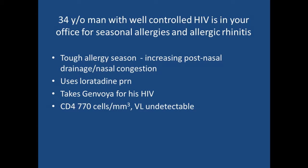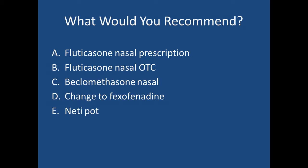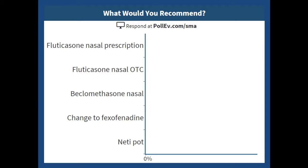34-year-old with HIV, well-controlled, in your clinic, with seasonal allergies. We've had a horrible allergy season up where I practice, and it's been tough, a lot of congestion. He uses loratadine PRN. He takes Genvoya for his HIV. His CD4 count's high and his viral load's undetectable. Doing well from the HIV standpoint. What would you recommend for his seasonal allergies and someone taking a PRN antihistamine? Fluticasone nasal prescription, fluticasone over the counter, beclomethasone, changed to fexofenadine, or a neti pot. Go ahead and vote.